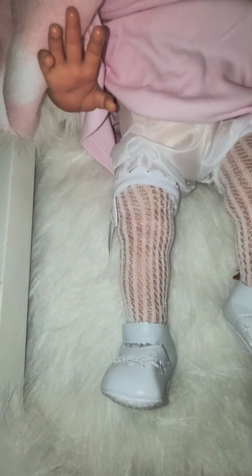So, this little girl, look at her cute little socks and little shoes here. She's painted very well. We're going to get to her face in a few minutes, but she's a lot smaller than I thought she would be. She's very, very detailed in her painting. As you guys can see, her vinyl is soft. Of course, I'll have to go in and weight this pretty girl. I'm going to go ahead and reveal her.